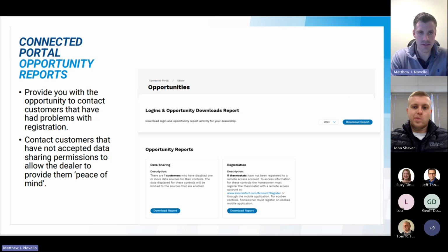We touched on opportunities earlier. Opportunities are going to be those customers that don't opt in to data sharing with you right away. You'll always have the opportunity to go back and ask them if they'd like to do that. And again, this is kind of a neat feature to keep a follow-up with your customers who didn't data share.